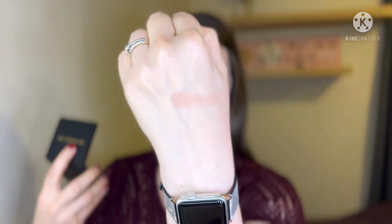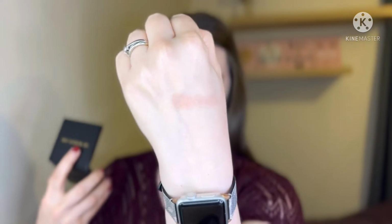I've given it a little swatch, which I've stupidly done right in the middle of my hand when I have other things to swatch. But if you can see it there, it is a really nice pale dusty rose shade. So excited to try this properly.